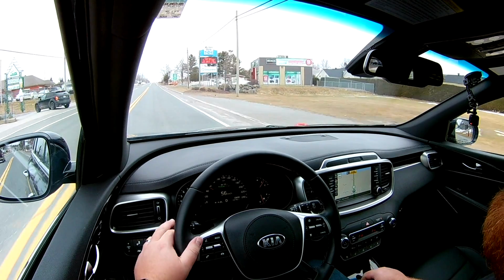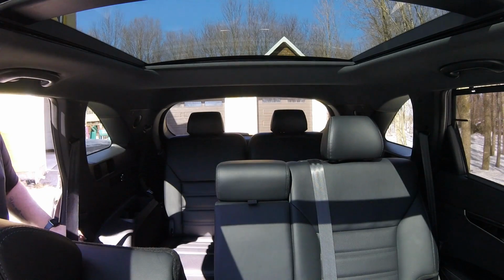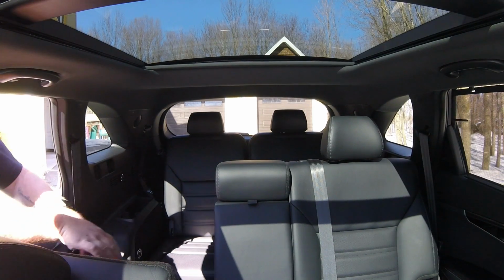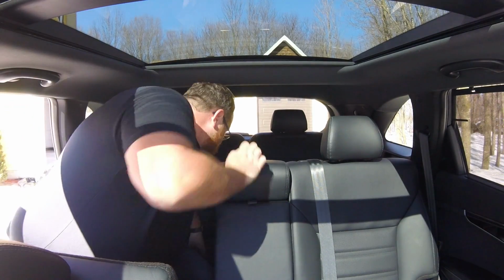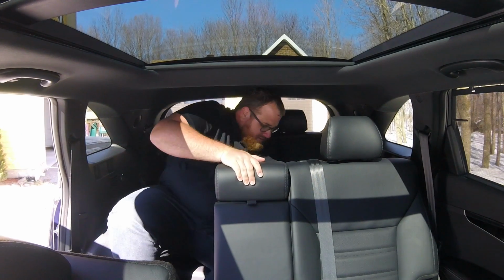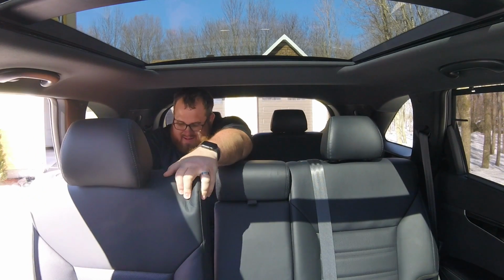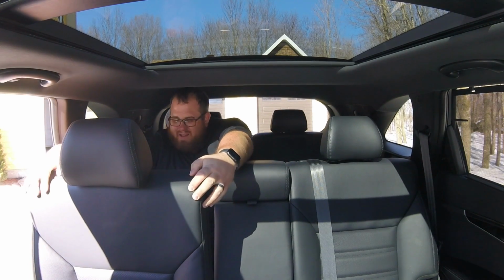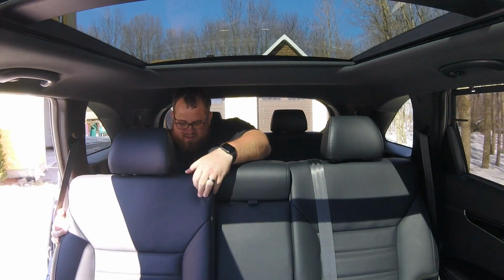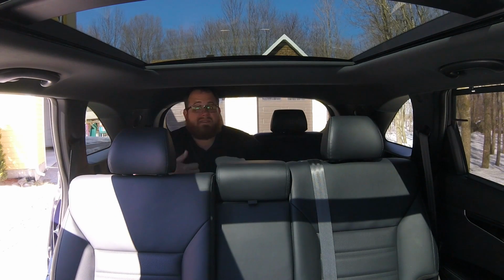Third row is usable. If you have to put an adult back there, they will not die, but they won't be super happy. You do have the controls back there to turn on the airflow, but there's no USB charging in there. We're starting to see that even in this segment, other manufacturers are adding USB ports so that if there is somebody back there, they can charge their tablet or phone while they're cramped in the back. But overall, the Sorento does everything really well.